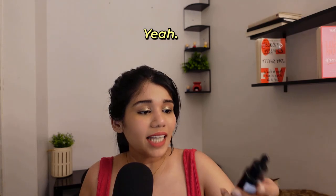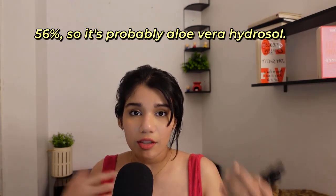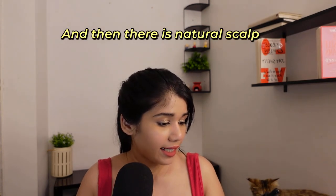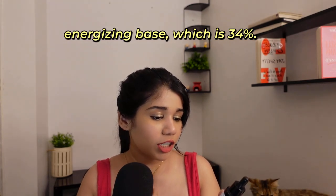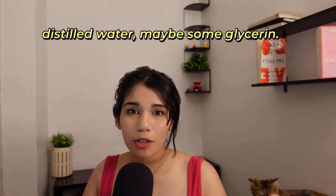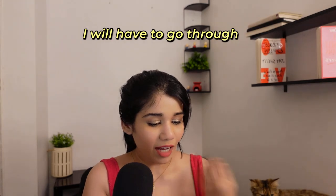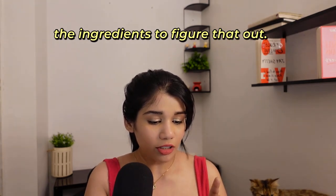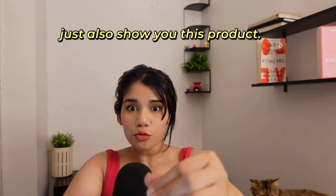Then it also has aloe vera at 56%. So it's probably aloe vera hydrosol. And then there is natural scalp energizing base, which is 34%. So that's basically going to be distilled water, maybe some glycerin. I will have to go through the ingredients to figure that out. But yeah, that's that. Now, let me just also show you this product.